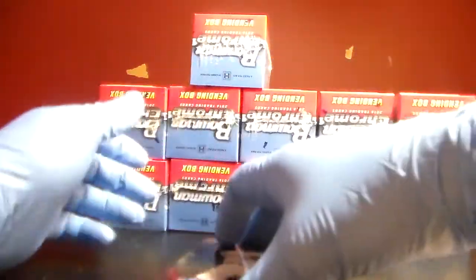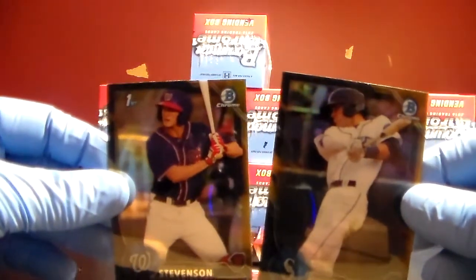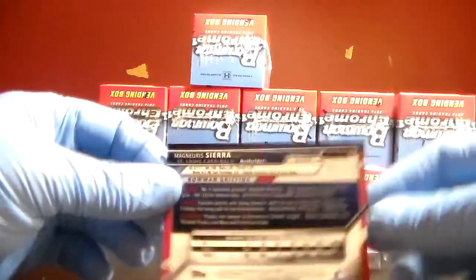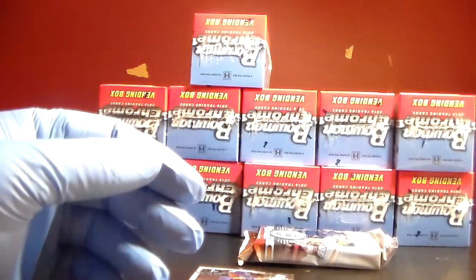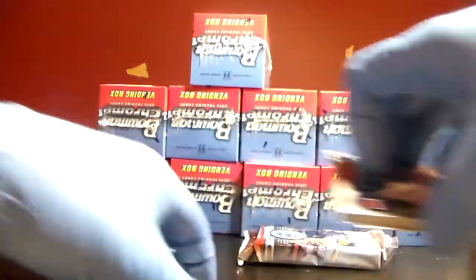This is just going to be our crappy box with just a normal refractor in it, number to 499, going to the St. Louis Cardinals, with the last pack in here, which will be an auto. It's hard to pick this stuff up with gloves on.